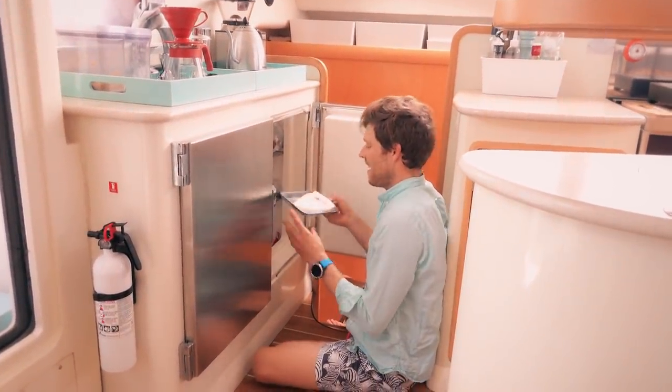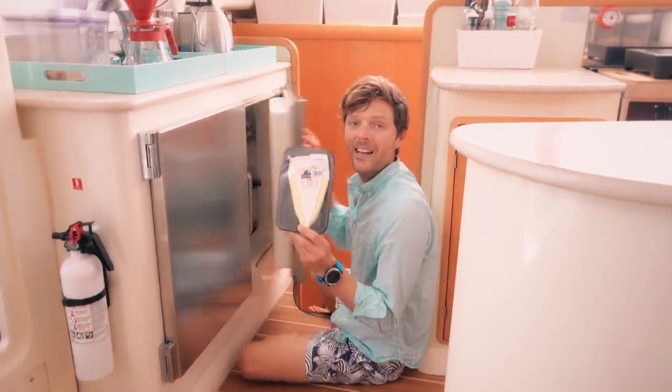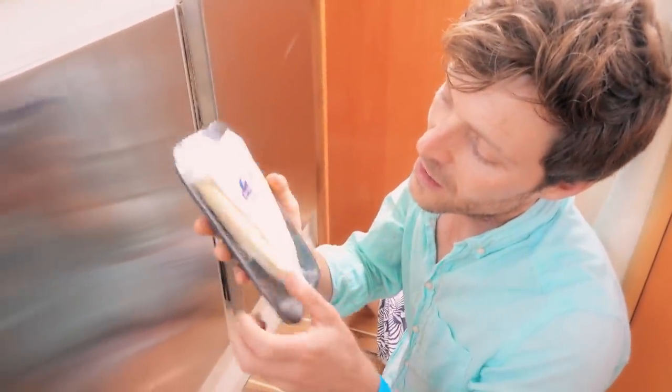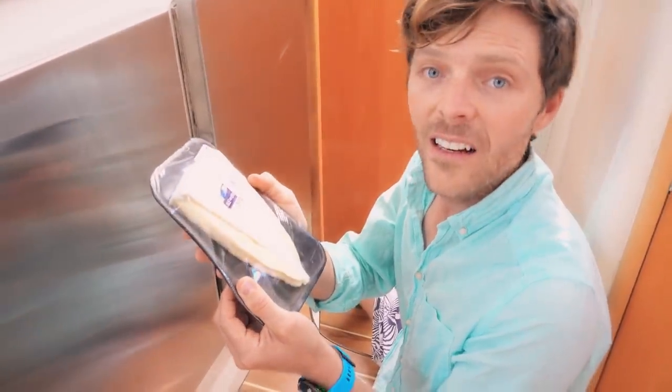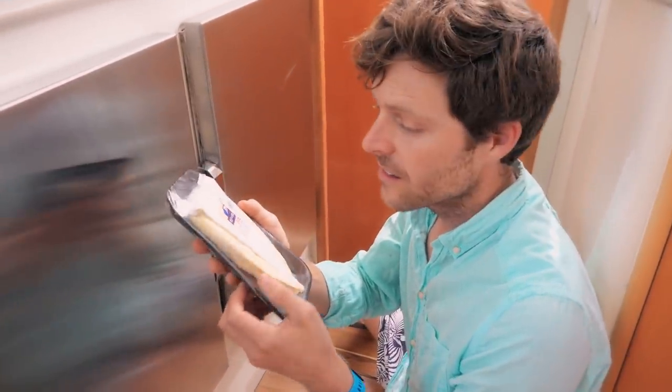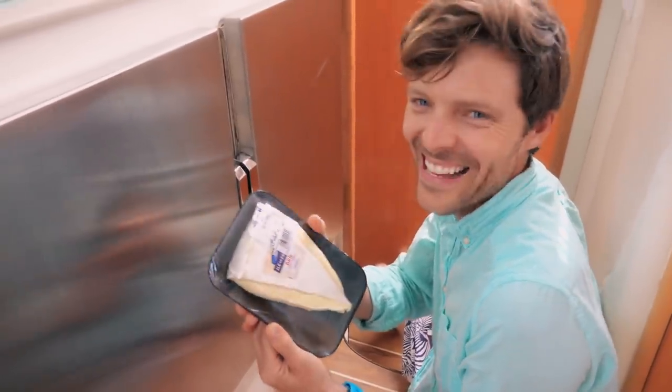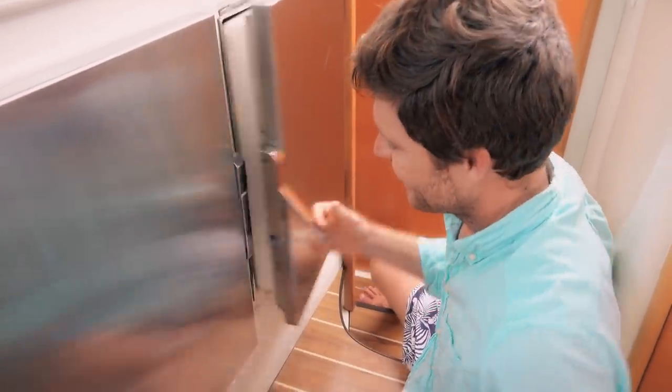Oh, I forgot. Brand new brie. We just bought it 2 days ago. But because the fridge isn't cold enough... Oh, it's moldy. This is a disaster. It's smelly and moldy. And it's sad. Should we? Show me the mold.